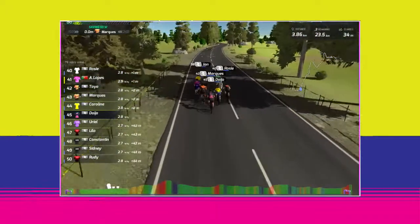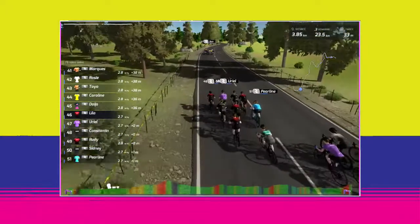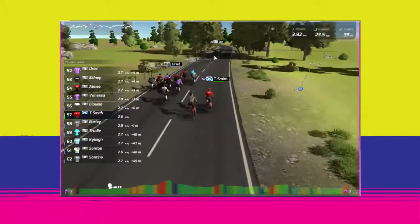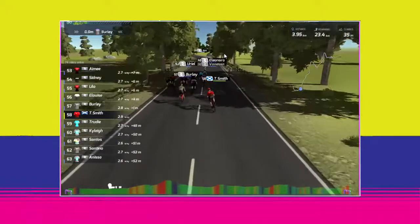We've got Lopez floating around somewhere in this group, not too far away from the next group on the road. I think that might be the last of the real riders tonight. Oh, you can see Tom Smith there. Tom Smith been dropped a little bit back in this race, just sticking in with this group of bots, enjoying the draft.